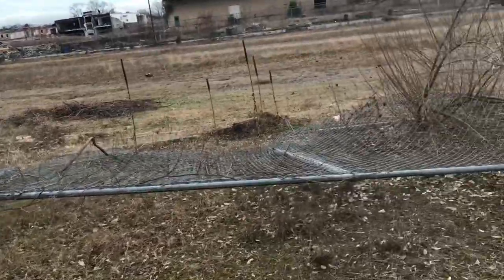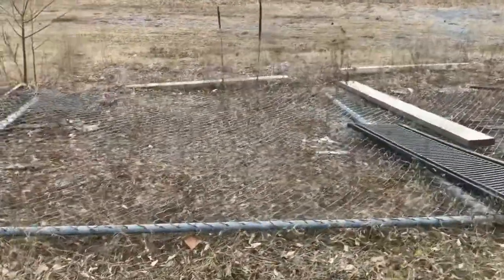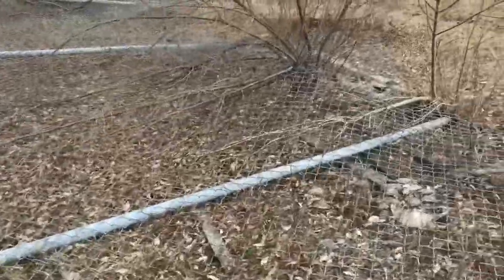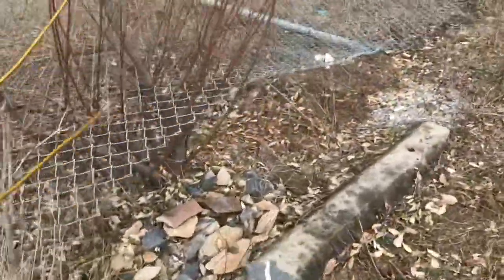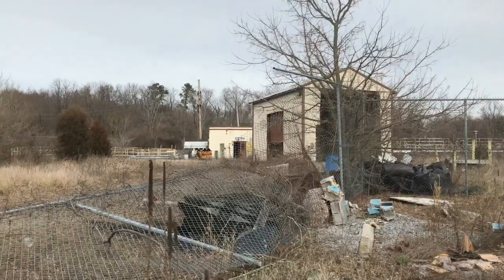The road is very close to where this is at, and cars keep going by and slowing down and giving me these dirty looks. This fence isn't just knocked down, you can see this tree's been growing up through there for a while. So it's been down for quite a while. Like I say, it's abandoned. Nobody's looking after this place at all.